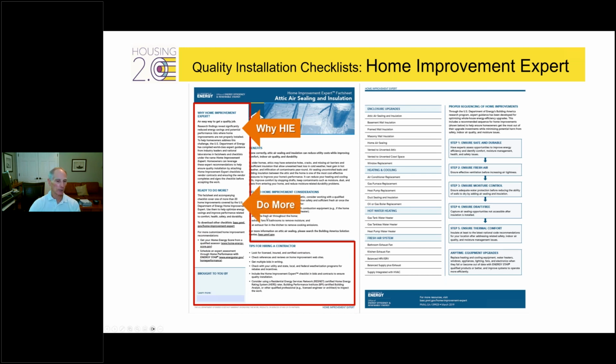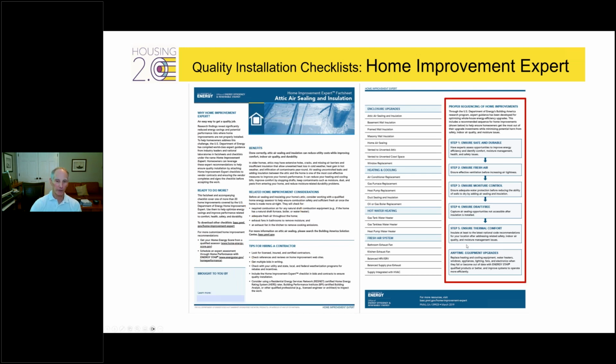What you can do when you're ready to do more, and tips for hiring a contractor, just basic information for every homeowner. Then comes the important message about sequencing, making sure we educate homeowners. There's a critical strategy for how we manage improving our house. There's some things we do first, second, third, and fourth. And it looks just like what I showed you: safe and durable, fresh air, moisture control, draft-free, thermal comfort, and anytime do the efficient upgrades. So this is basically sequencing people, if they want to read this, expert guidance on how to manage your house.